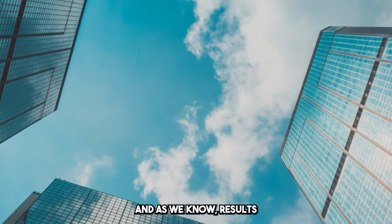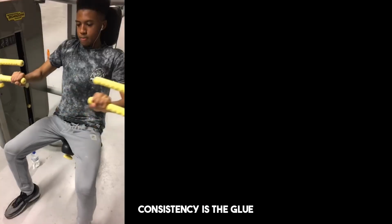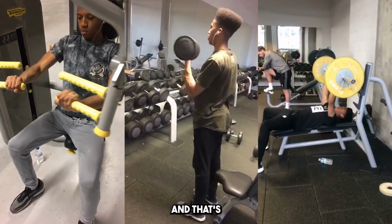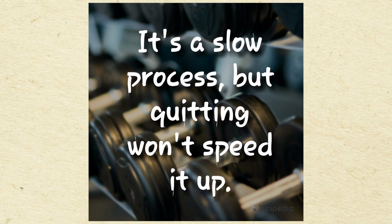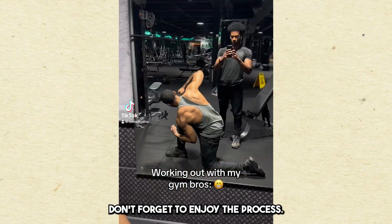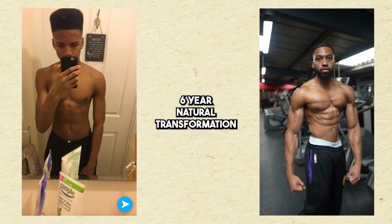It will take time, and as we know, results don't happen overnight. Consistency is the glue that holds it all together, and that's why you need to remain disciplined. It's a slow process, but quitting won't speed it up. Most importantly, don't forget to enjoy the process. If I can do it, you can do it too.